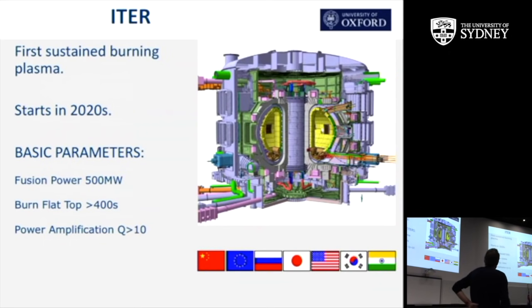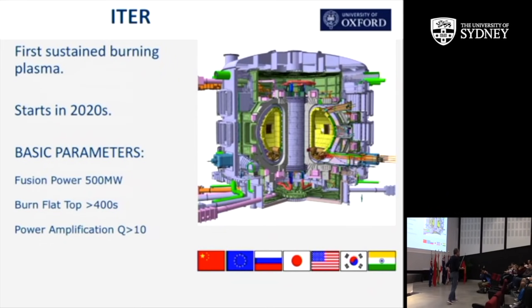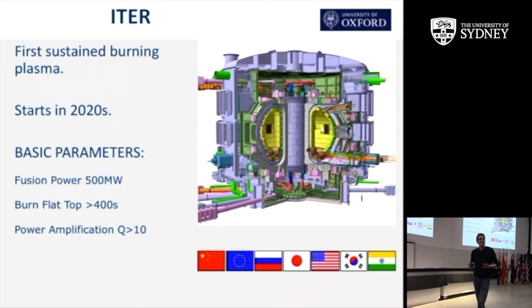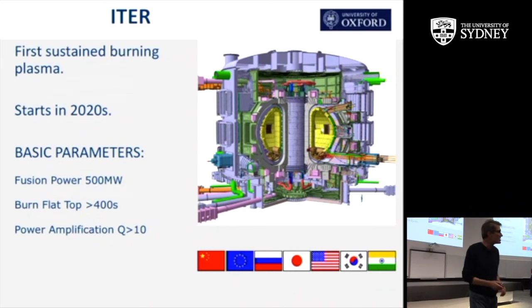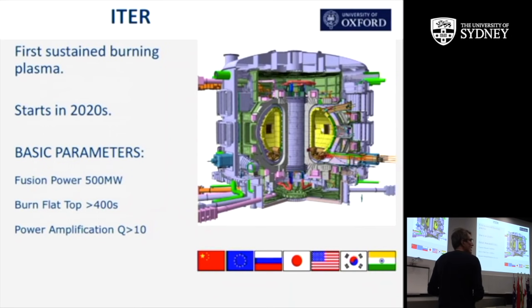The idea is that this will produce half a gigawatt, so 500 million watts of fusion power, and sustain it for more than 400 seconds. This is what we promised the politicians that we will deliver. You've got to promise them something that you're pretty certain you're going to deliver. It might deliver much more than this; we've cut a conservative estimate of what's called the baseline performance. And this power amplification, power out to power in, has to be greater than 10. I actually think we'll get to ignition, which means that we put no power in at all in this device.